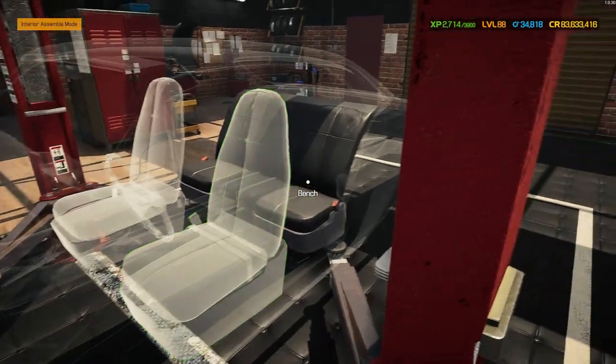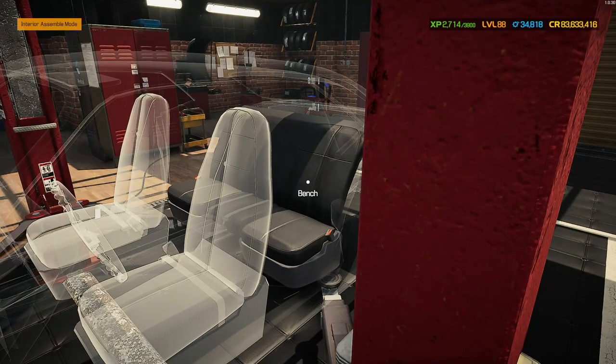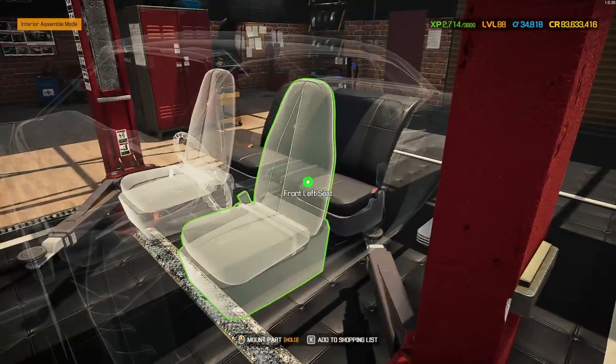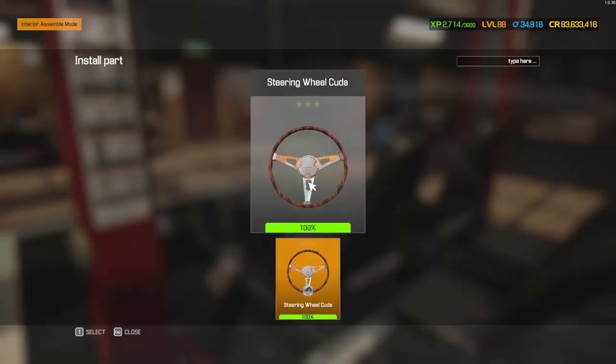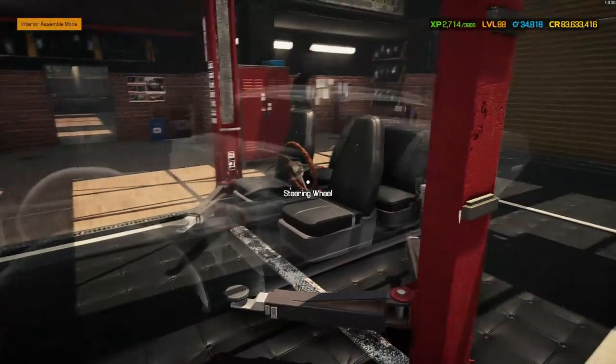That lovely rear bench. I'm not sure what we'll be able to do with the colours on this one. It might just be the stitching again, but if it is, it is. We will find out what we can do with the quality of life mod a little bit later on, with that beautiful steering wheel.